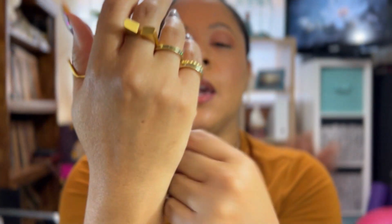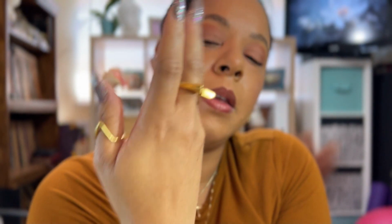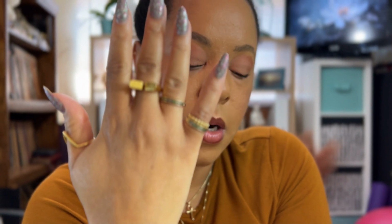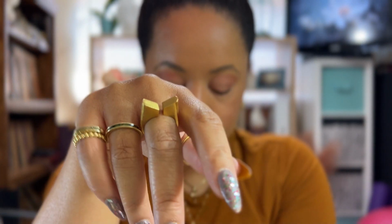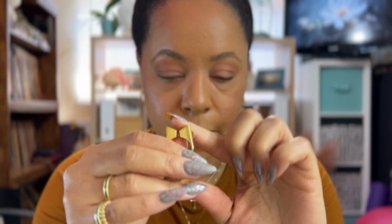And what I'll do is, here, let's do this. I will stack it with my green diamond rings. And so this is what this hand would typically look like on any given day. So just one finger bare, and then I have the rest on. So that's what that looks like. So yeah, very good brand. Highly recommend. 10 out of 10 Auvere.